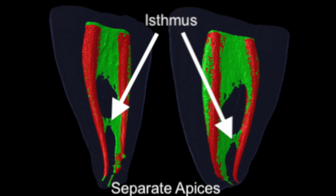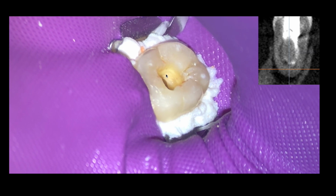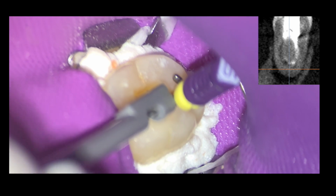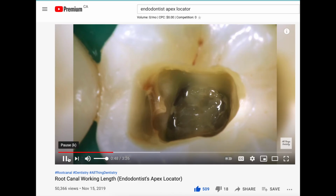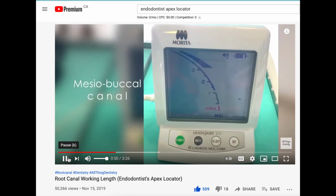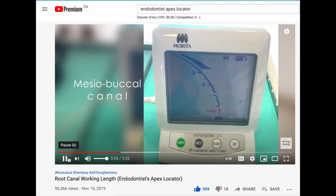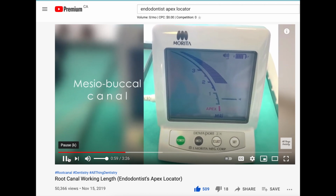So you can see that distal canal is fairly wide buccolingually, so we're going to make sure we irrigate and clean that out well. Using my apex locator, I tried to get that file out of there, doing lots of little bends, and I just couldn't do it. When I placed that file to length, it just came to one green bar.